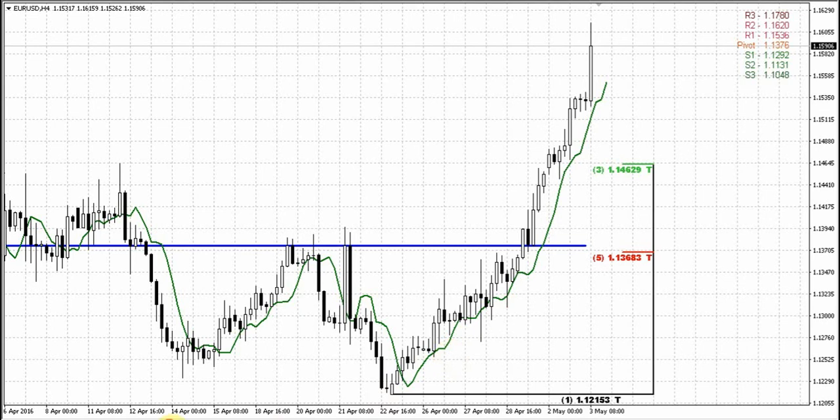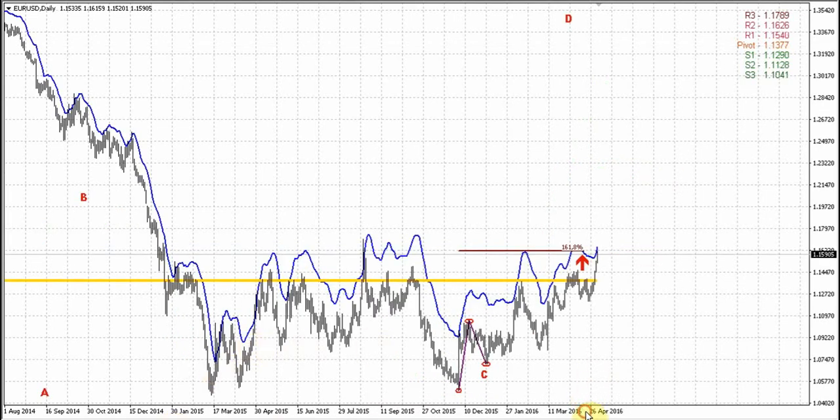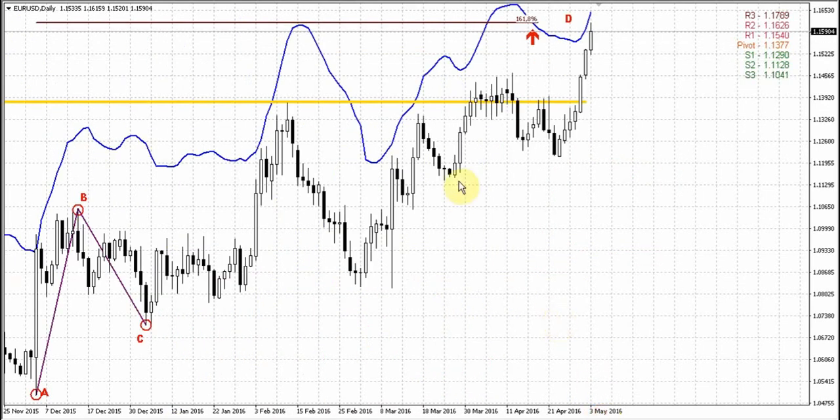So currently, as you can see, the euro currency, at least technically, is ready to take some pause in the upward action, mostly due to this resistance. It's the 161.8 completion point and daily overbought.